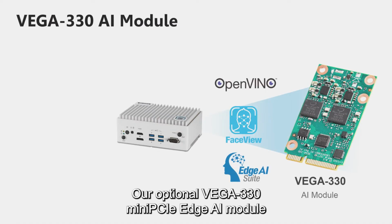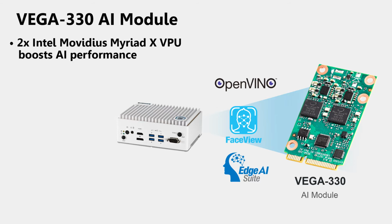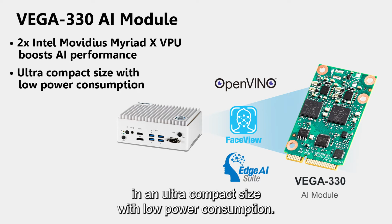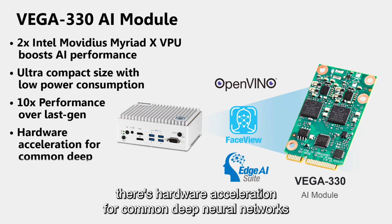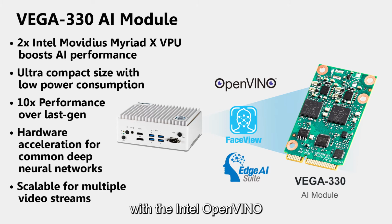Our optional Vega 330 Mini PCIe Edge AI module boosts AI performance with dual Intel Movidius Myriad X VPU chips on board in an ultra-compact size with low power consumption. With 10 times the performance compared to the previous generation, there's hardware acceleration for common deep neural networks, and it's scalable for multiple video streams with the Intel OpenVINO toolkit being fully supported.